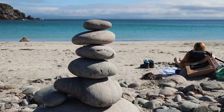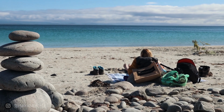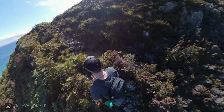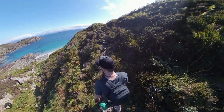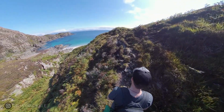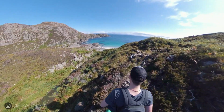There are no facilities out at this location, so make sure you pack everything you need for a relaxing day at the beach. There are also some incredible views to be had up on the cliffs surrounding the bay should you want to venture up a little higher.